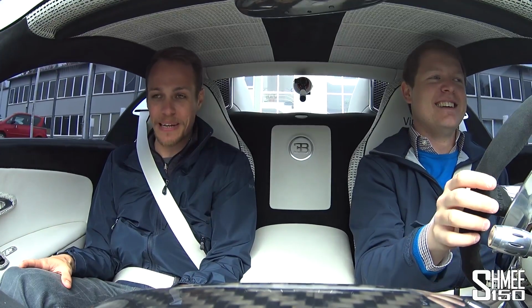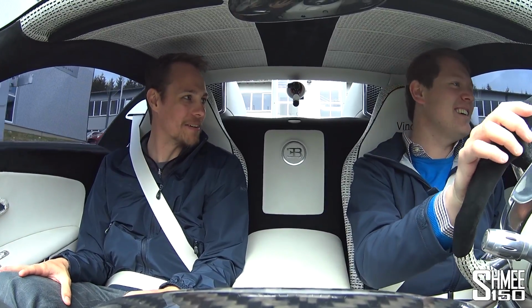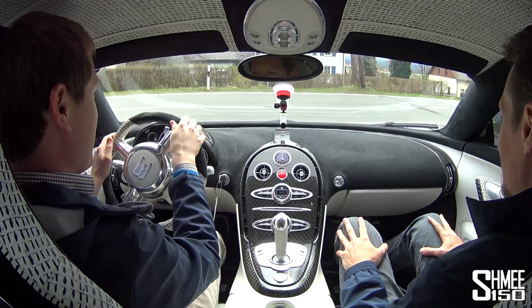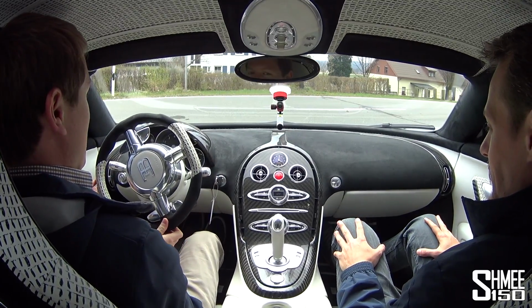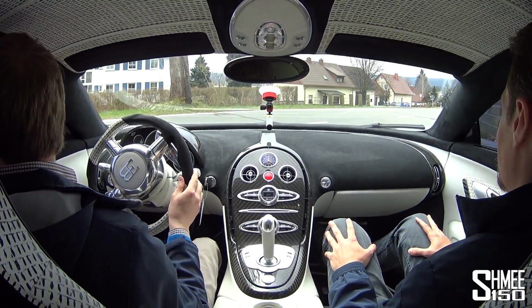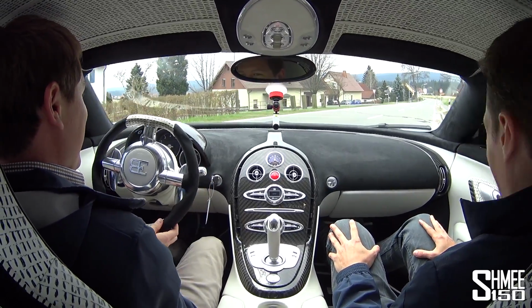Sitting in it immediately feels special. Like being in a first class flight or something. Yes. In a way that so many other cars just don't replicate. And I'm just in super take it slow and steady mode right now. I don't think I've probably ever been as careful as this in a car.